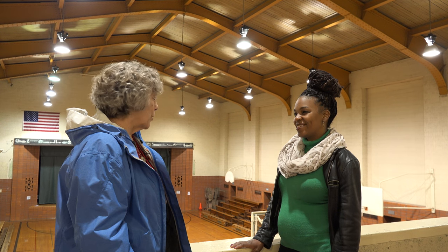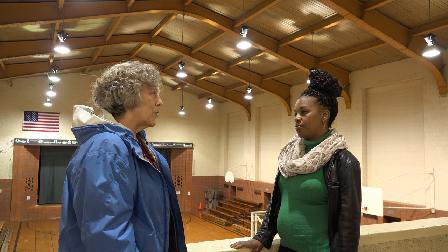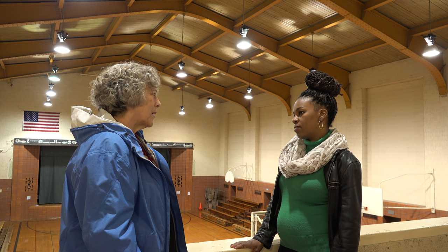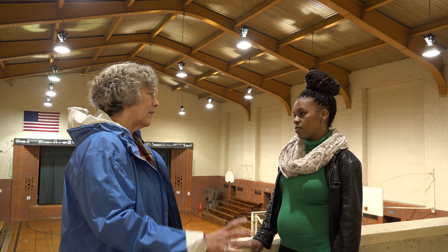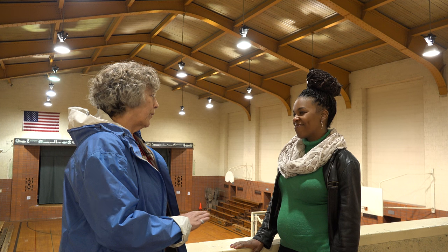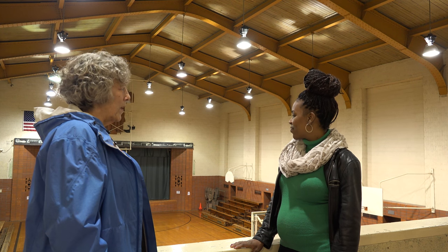This is the auditorium of the community building. It was used for churches. There were two services on Sunday, the Catholic service and then the ecumenical service for the community. There was a rolling altar that they'd roll in and out on the stage and do the services up there.